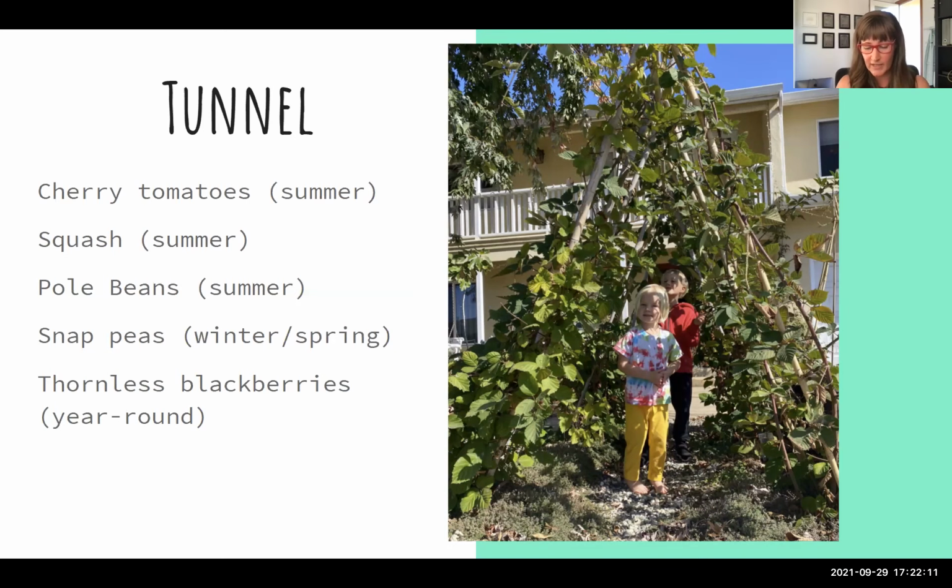Climbing squash, like spaghetti squash, can also be grown vertically, but they're also more susceptible to fungus, so they would do better on a tunnel, as well as tomatoes. Pole beans you can grow on a tunnel. Snap peas you can grow on a tunnel. Now, if you're using bamboo, then you want to grow annuals because the bamboo only lasts for about 2 years. However, if you want to grow perennials like thornless blackberries, you need to use a metal frame for your tunnel.